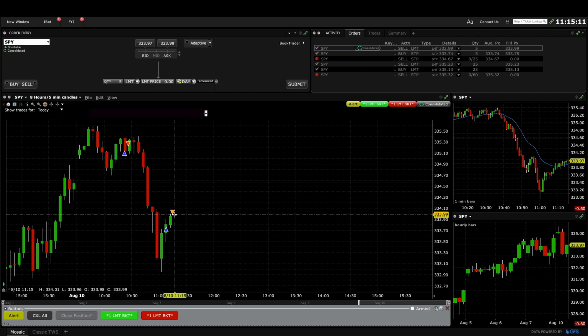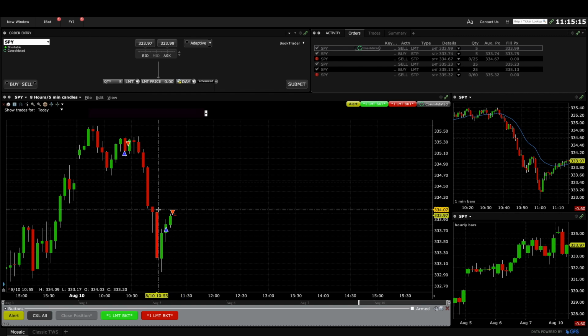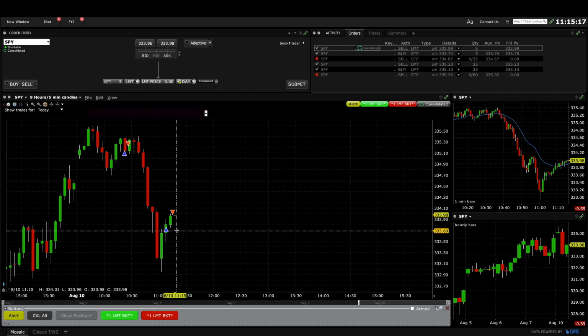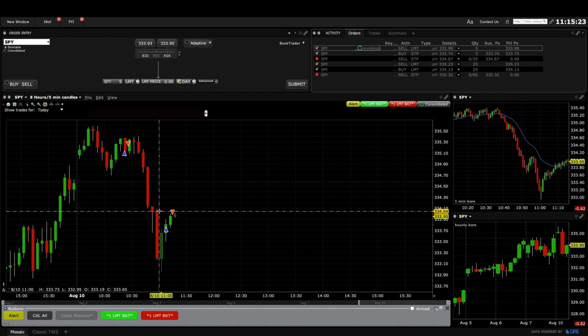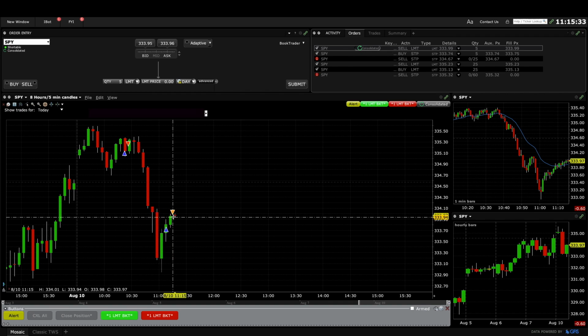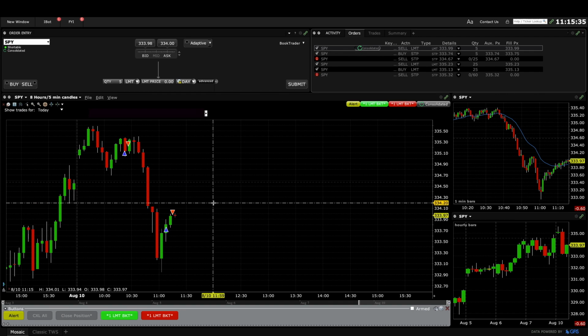I ended up getting out there at the close of the bar. I was hoping it was going to get up to my target on that bar, but we didn't quite get there. And I know that there are many times where we don't, we get within maybe 10 cents, or I guess we get within one scalp unit of the high of the climax and don't quite get there, have to pull back first and get there on the second leg.